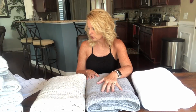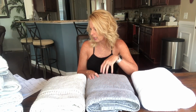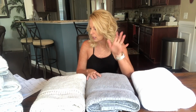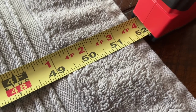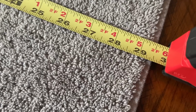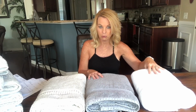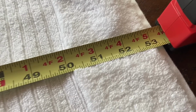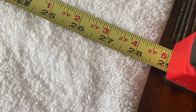And I did measure the Target towel, and it was supposed to be the same 56 by 30. I didn't measure these before because I really didn't think about it. But the Target one, after it was washed, was 52 by 29.5. And the Liz Claiborne JCPenney, once again 56 by 30, after the wash was 53.5 by 28.5. So anyway, I just wanted to make note of that because I guess that happens all the time, but I just never paid attention.